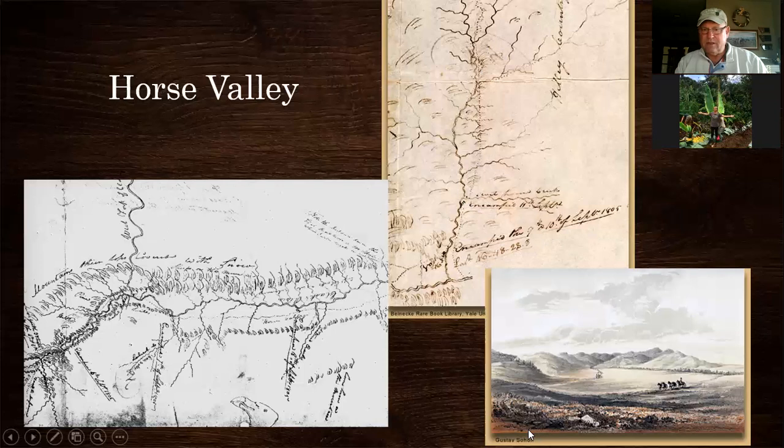This picture was drawn about 50 years later by a gentleman named Gustav Sohon, who was with the Mullan expedition. You can see there's very few trees on these mountains. There's trees along, this is Lolo Creek, Travelers Rest Creek then, and this is Mormon Creek, still is Mormon Creek, but very few trees compared to today. It's just kind of an interesting look at what Travelers Rest might have looked like at the time of Lewis and Clark.